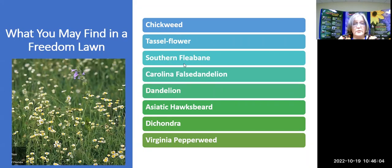Other weeds that you may find are chickweed and tassel flower. Those are kind of cool. Fleabane, I put a picture of fleabane here. Carolina false dandelions, as well as traditional dandelions. We're not going to have a lot of traditional dandelions, not like they do up north. I've seen them in certain places, but not real often here.